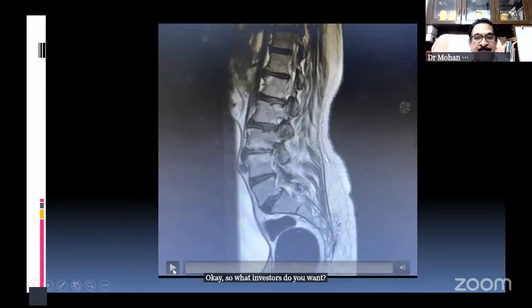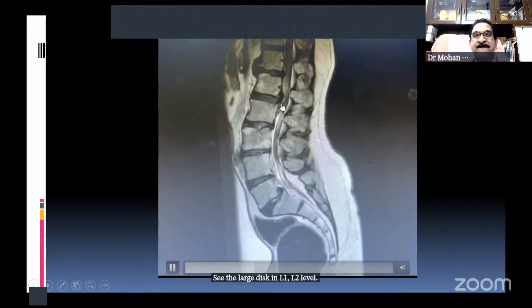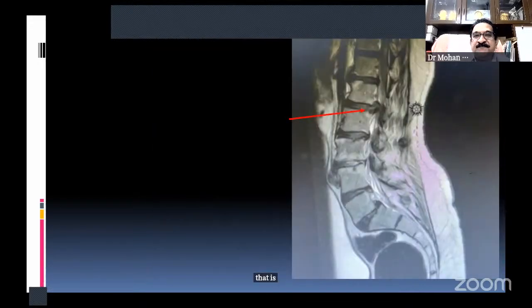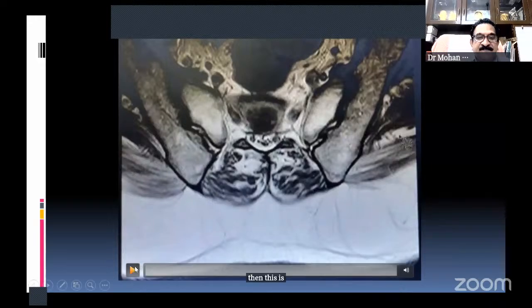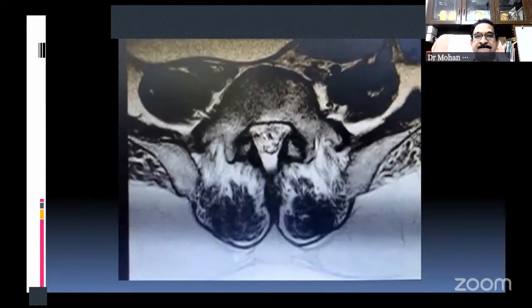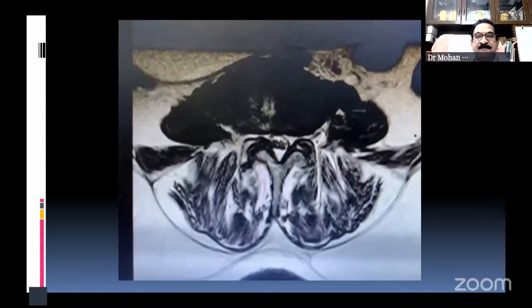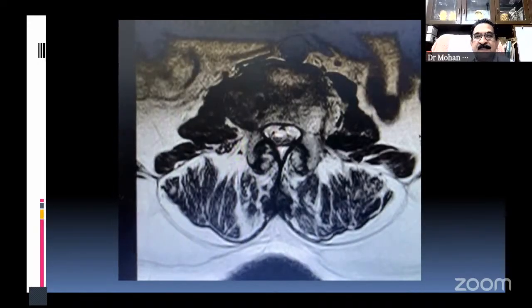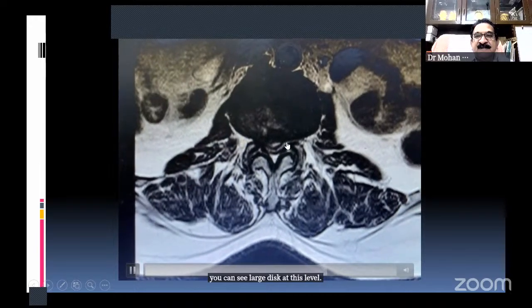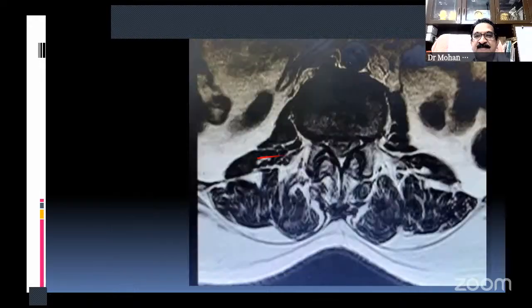This is the MRI. MRI shows a disc at L1, L2 level. See the large disc at L1, L2 level. That is a disc. I will show you. Then this is the axial cut. You can see a large disc at this level, L1, L2 level. Disc compressing at L1, L2. You can see the disc protrusion.